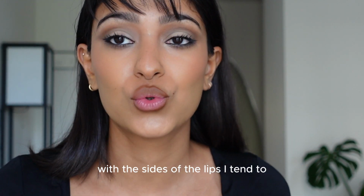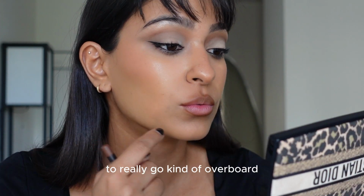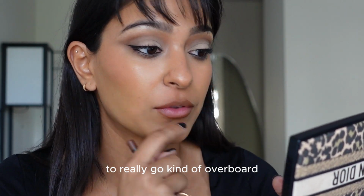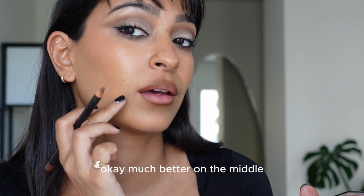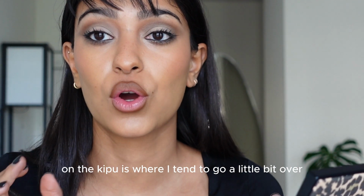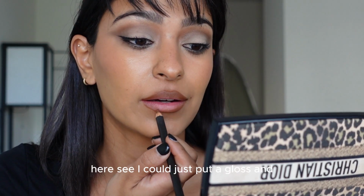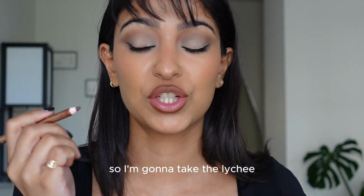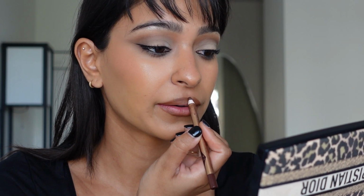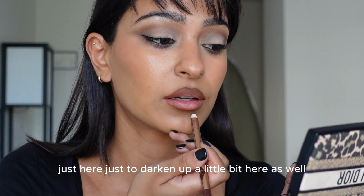I tend to have that tendency sometimes to really go overboard, but I'm gonna do it like this. Okay, much better. On the middle, on the cupid's bow, is where I tend to go a little bit over here. See, I could just put a gloss and it already looks amazing. Okay, so I'm gonna take the lip cheat and I'm just gonna put it here, just to darken up a little bit here as well.